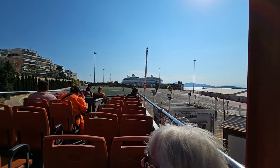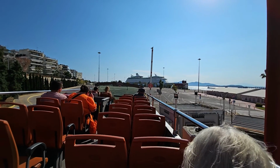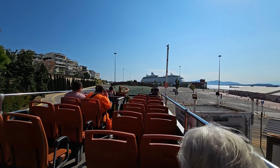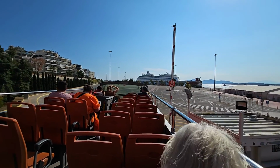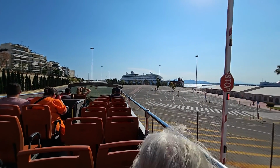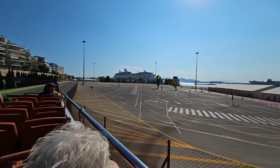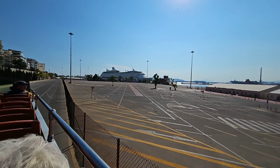Okay everybody, so following our bus tour to the Acropolis and the Pantheon, we've had an express bus trip back, and we're now entering back into the port to get back on the lovely Explorer of the Seas.